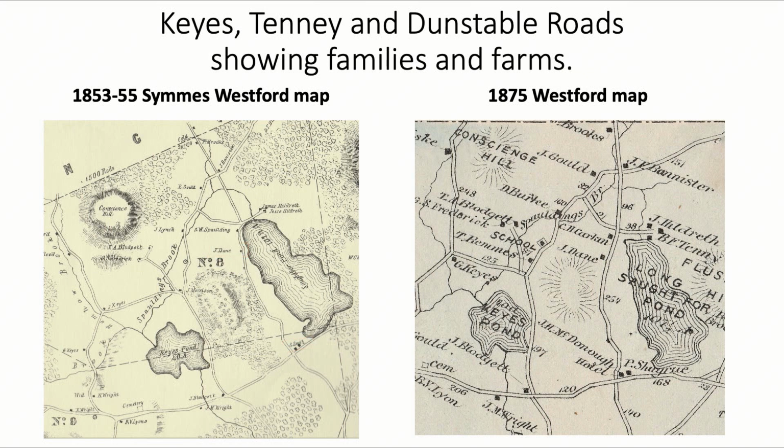Okay? Looking at the same area in the 1875 map, we now have the Burke family, which has joined this area. And if you look down to the bottom of the map, you see the McDonough Hotel. And also the Sugrove family has moved into the area. We'll be talking about them an awful lot.